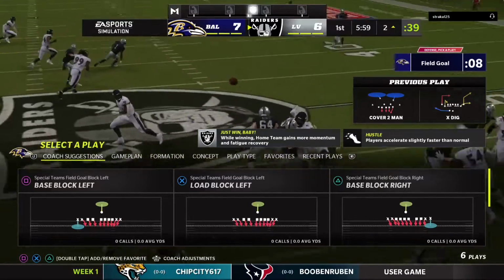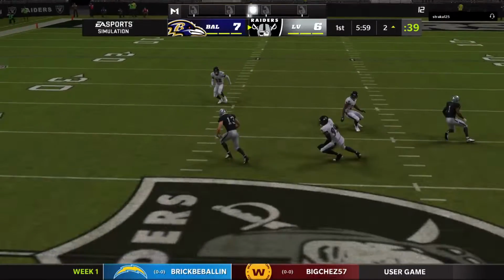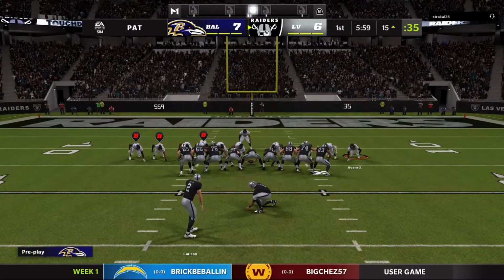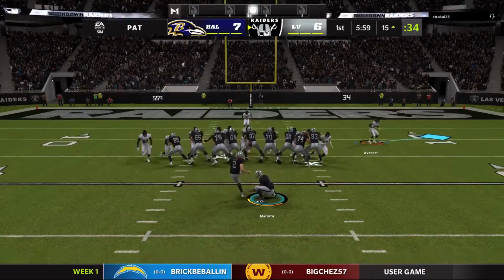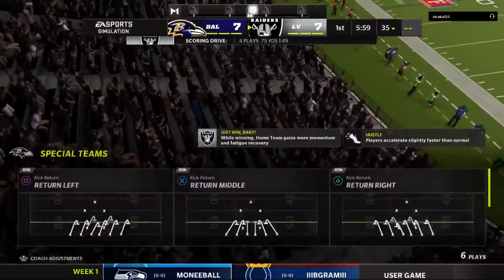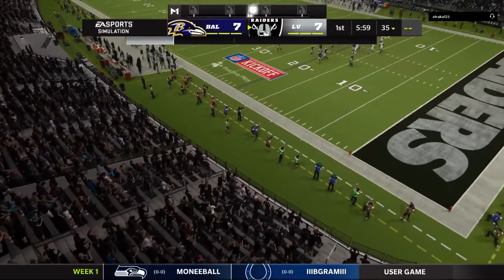Well, we know that he can beat you in a number of ways. He can catch it short, he can take it long, or he can do what we just saw right there, catch it and then run with the football. Extra point by Carlson, up and good. And that will tie our score here in this opening quarter of play.